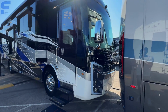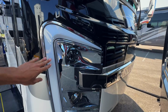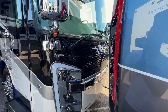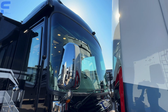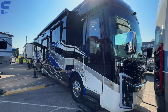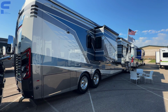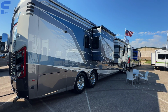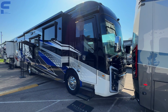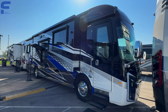Now, kind of hard to get a good look at the front end, but you have really nice looking lights up front. This looks like it's going to be one big LED light here as well. Looks very clean. You have your generator back behind this space. Of course, you have the big front windshield and you do have a front camera there as well. Nice big mirrors here. As you come along the side, there's multiple different exterior full body paint options, also multiple different interior color options as far as cabinetry colors, furniture colors, stuff like that, flooring colors. So you'll get different options and flexibility with something like an Entegra product with this Anthem. So you don't have to get this exterior color scheme.